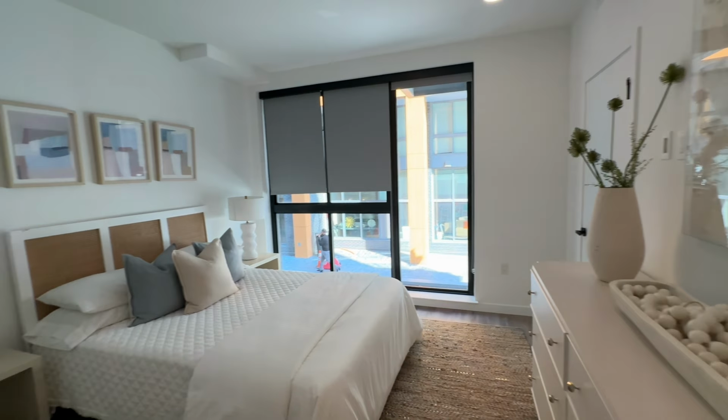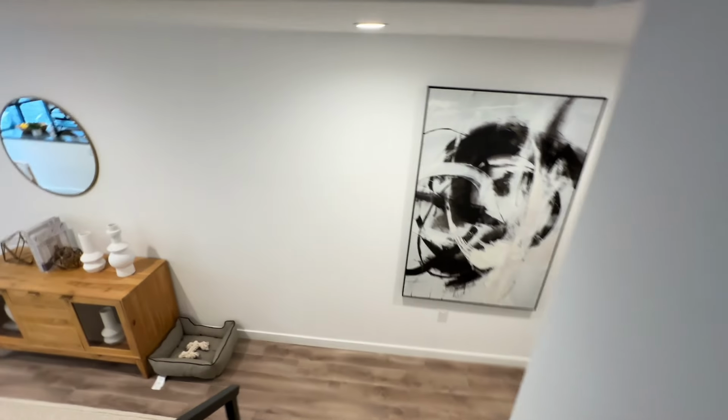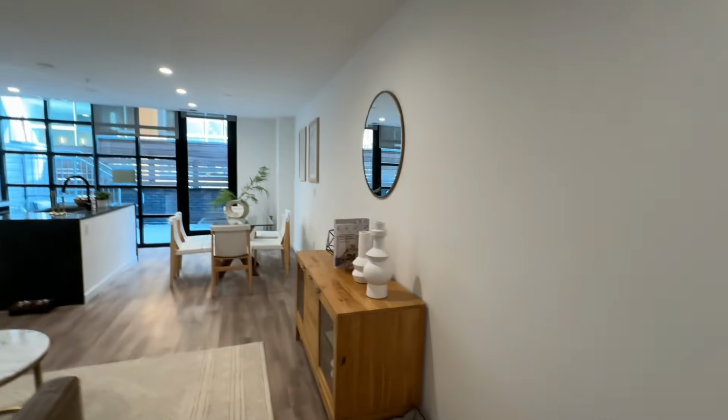Let's take a look at this one more time. And let's head downstairs. So let's talk about some pros and cons about this unit, and go over some numbers.